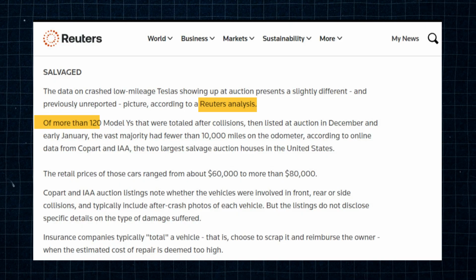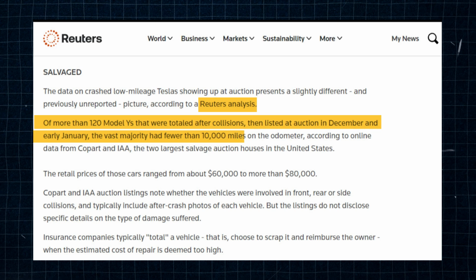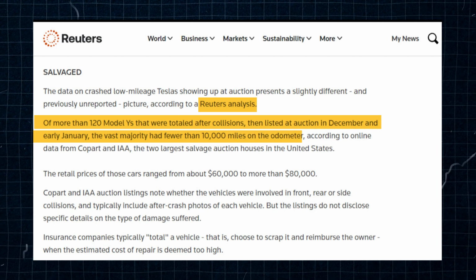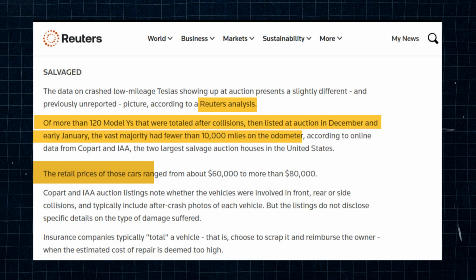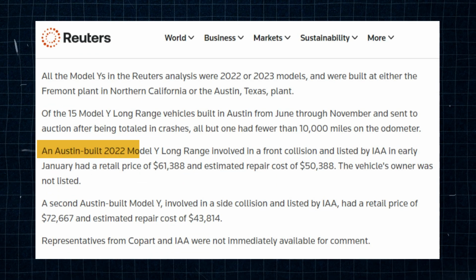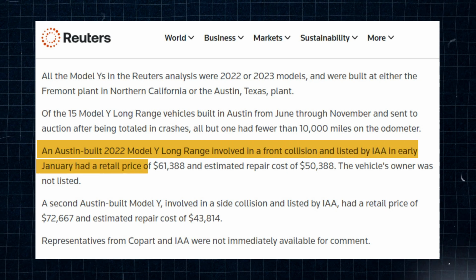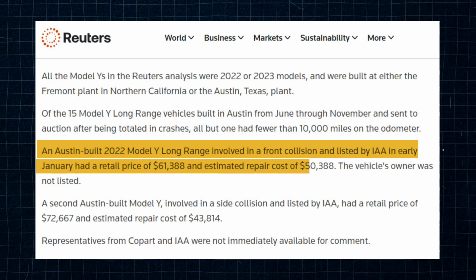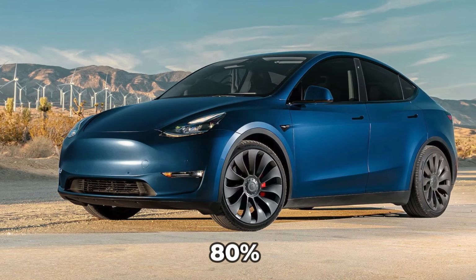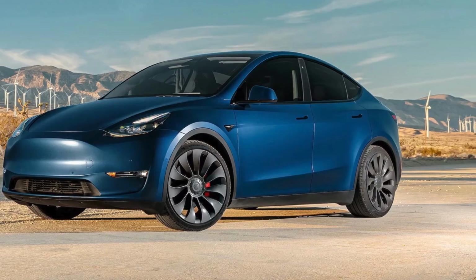Reuters analyzed over 120 crashed Tesla Model Ys that were totaled between December and early January. The vast majority had fewer than 10,000 miles on the odometer. These were nearly new cars, with retail prices ranging from $60,000 to over $80,000. In one case, a 2022 Model Y Long Range involved in a front-end collision had a retail price of $61,388 and an estimated repair cost of $50,388. That's over 80% of the car's value just for repairs. It's no wonder insurers are opting to write these vehicles off.